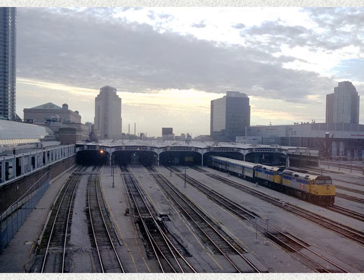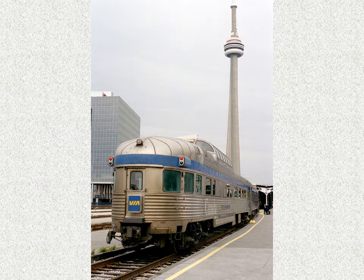As seen from the skywalk on the west side of Union Station, Via Train Number 1, the Canadian, extends out from the train shed a few minutes after sunrise. The CN Tower rises to the west of Union Station, well above the tracks.